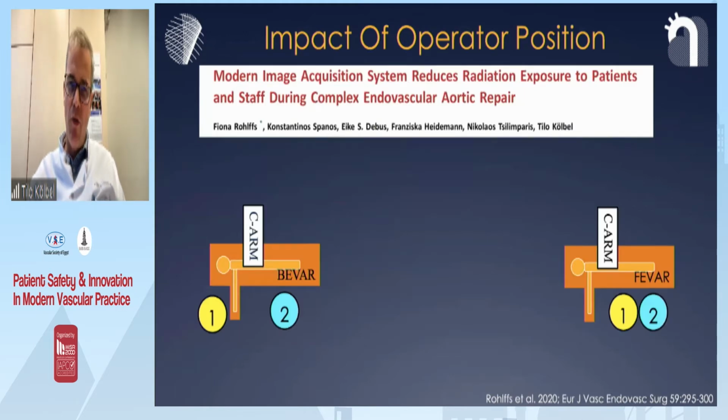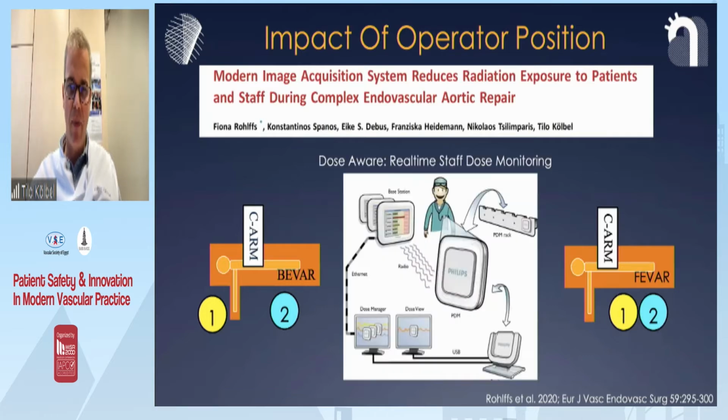In our center, we have looked at the impact of the position of the operator on the radiation exposure, and this was our standard setup a few years ago: in BEVAR, the operator was at the patient's head, while in FEVAR he is at the groin on the patient's right side.